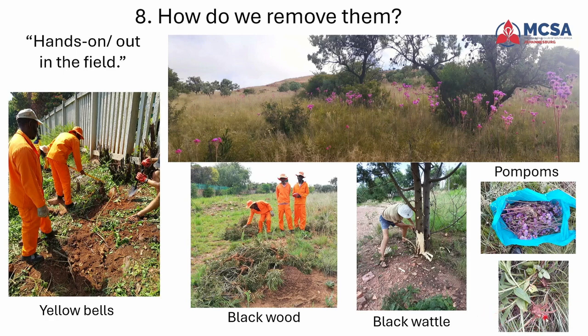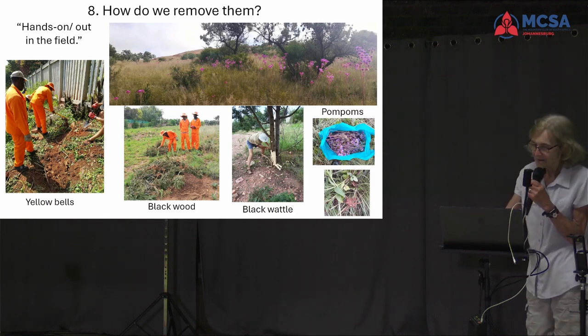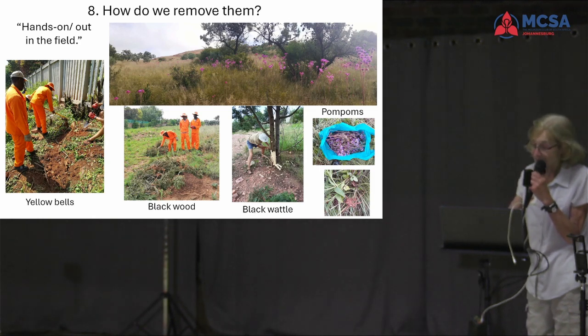I believe there's a poison you can use for it, but luckily we haven't needed that. But certainly we need to take the pom-pom flowers off. Each sweet little daisy flower there has got so many seeds. And it takes over the grassland in a big way.